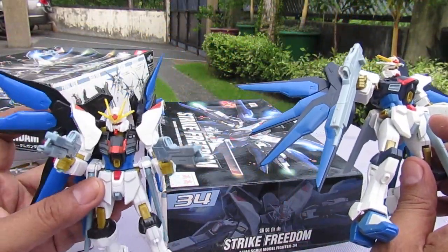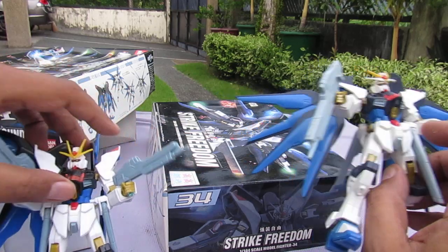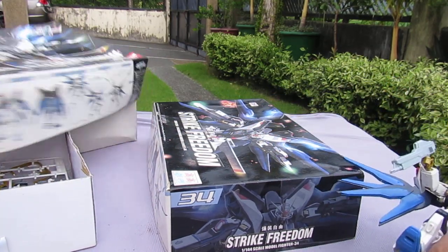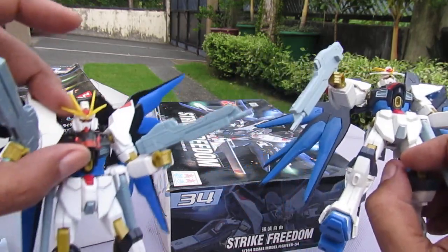This one's kind of tight because it's relatively new, and this one's a donation to me by Enzo Raimundo. He donated the legit one, and the bootleg one is mine.